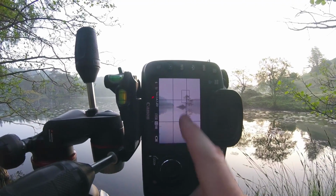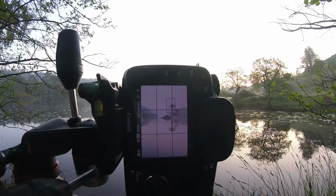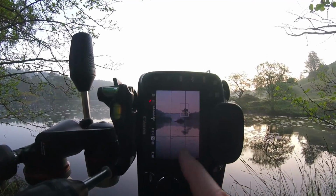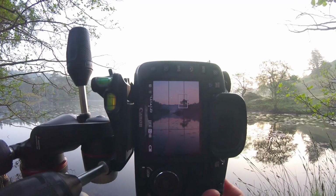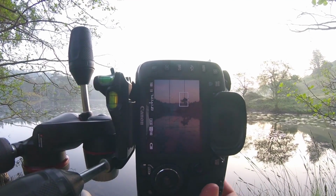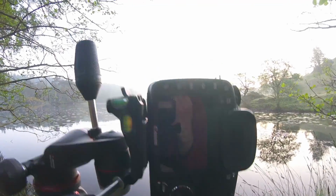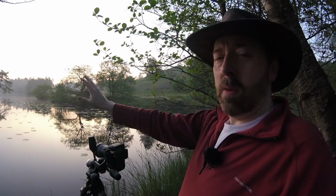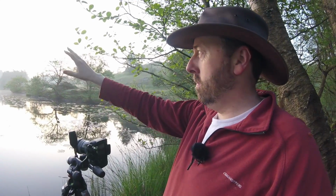I've got the tree right on the rule of thirds, and the stillness of the water is really helping because it's just a fantastic reflection. So I'll just take an image, and I'm going to end up with images that leave the tree. You won't see much detail in the tree, but it'll be quite a silhouette. But the reflection and the colours hopefully will make the image.